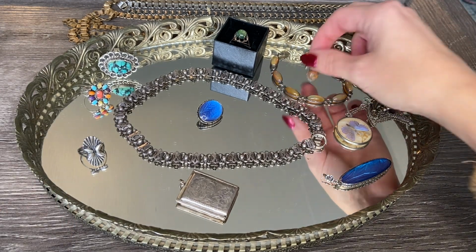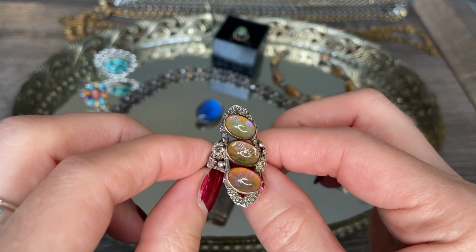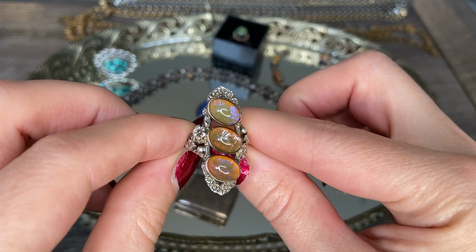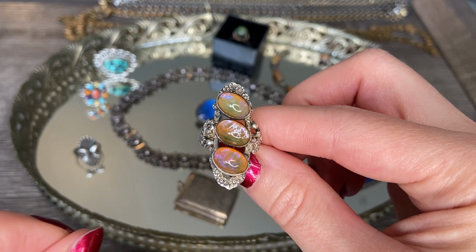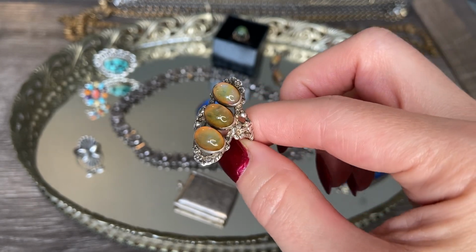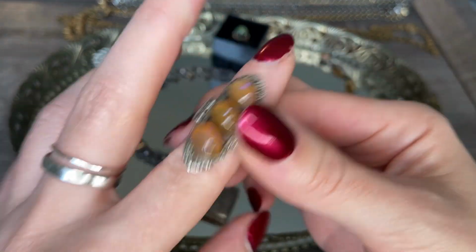So the first item I want to share is this absolutely gorgeous Dragon's Breath ring. This is sterling silver, Native American design with 3 beautiful Dragon's Breath cabochons, and this I purchased from Kirsten Red Resale here on YouTube. She does jewelry auctions and she had posted a preview video where this item was for pre-sale. So it's just gorgeous.